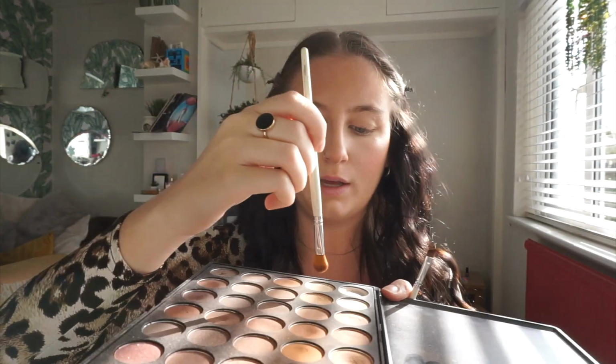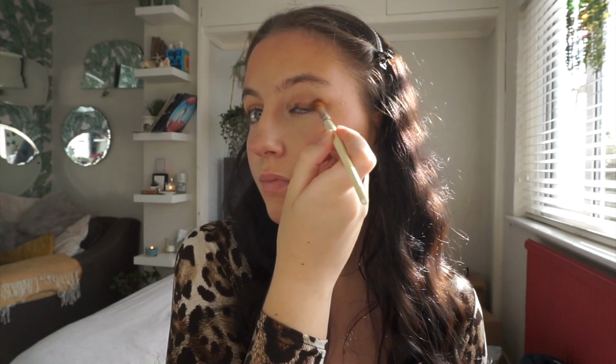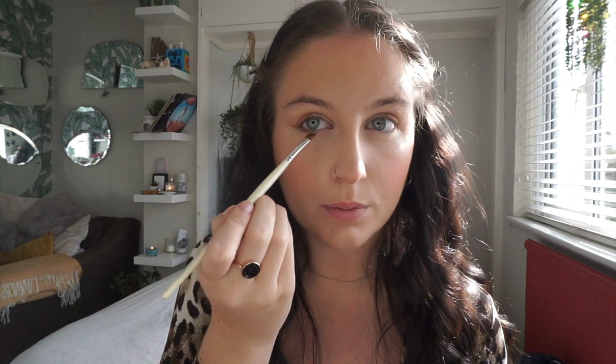Then I like to take one of the lighter shades very lightly and put it in the crease and connect to the end. Make sure to concentrate the colour on the outer V if you're going for that kind of cat eye almond shaped look. Then I'm using the angle brush again and mixing the medium shades and darker shades together, and then putting it as close to my waterline as possible and connecting it to the wing. I'm just taking that about halfway.